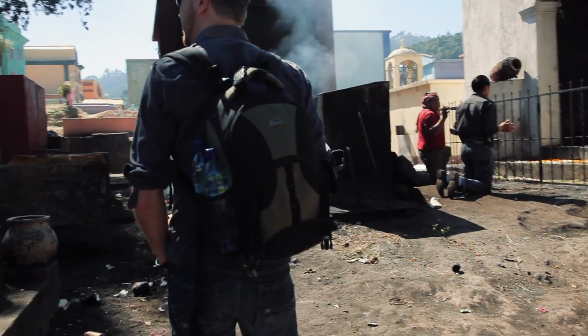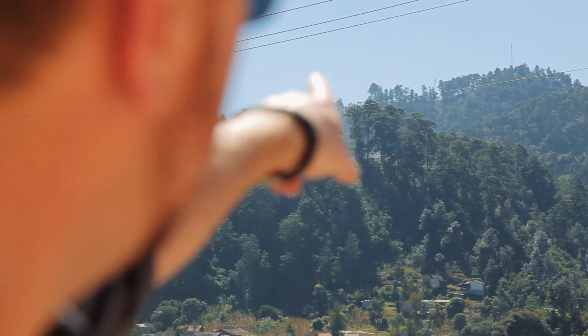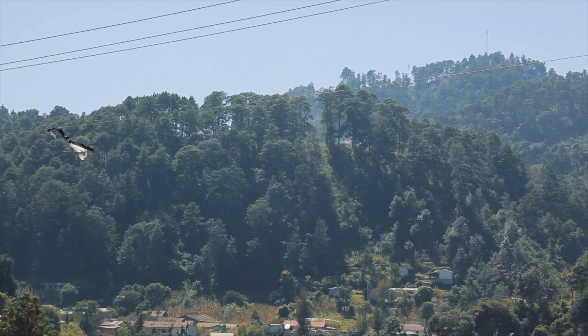Is that the animal sacrifices? It's right there. You see the smoke coming off? It's kind of billowing. Just in between, it looks like there's a clear-cut patch there. Oh, this is pretty wild. That's where we're going right now.